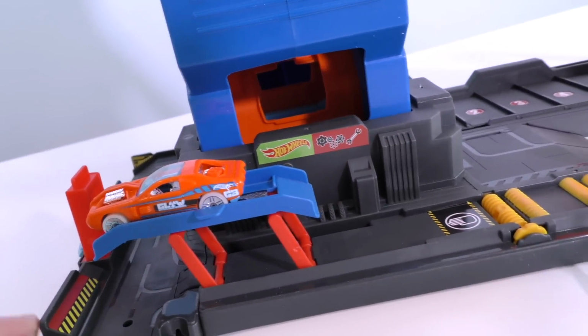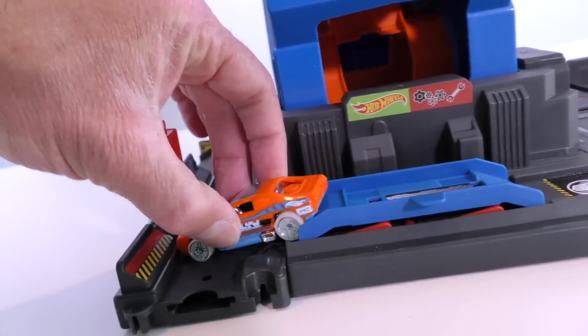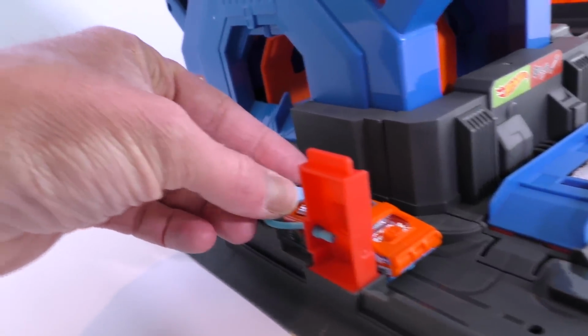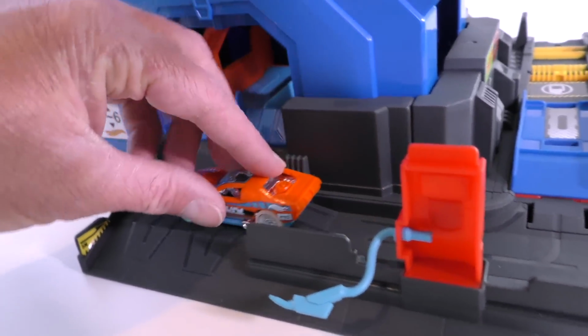Whoa, look it. Now you can get underneath the car and make sure it's okay. Looking good, hollow back. And then watch this, guys. Come around over here. Oh, get some gas. Got some gas. Okay.